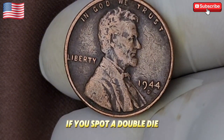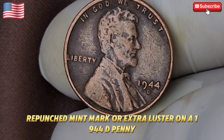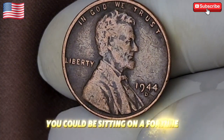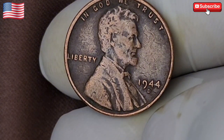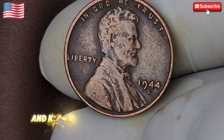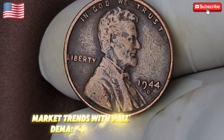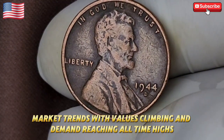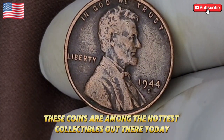If you spot a double die, repunched mint mark, or extra luster on a 1944 penny, you could be sitting on a fortune. It's also worth networking with other collectors, attending coin shows, and keeping an eye on reputable auction listings to stay ahead of market trends. With values climbing and demand reaching all-time highs, these coins are among the hottest collectibles out there today.